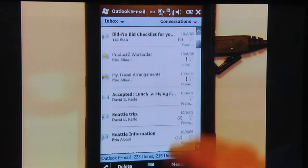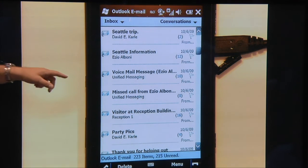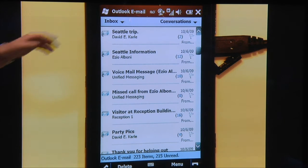Now, another great feature that we've got here that's exclusive to Windows Mobile, due to the way ActiveSync works better with Windows Mobile and the tight integration that we have between the Exchange servers and Windows Mobile, or Outlook Mobile in this case. I have what's called a conversation view here that's available to me. And this is coming out of Exchange 2010 and Windows Mobile. So you see the numbers to the side, 2, 12, 10 off to the right corner there. That signifies how many email messages are within that single thread or within that single subject line.